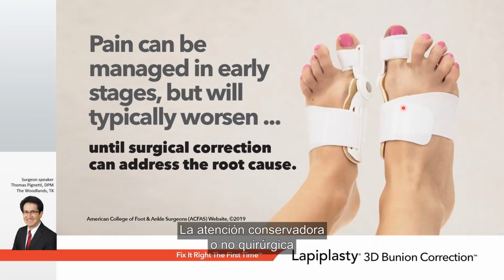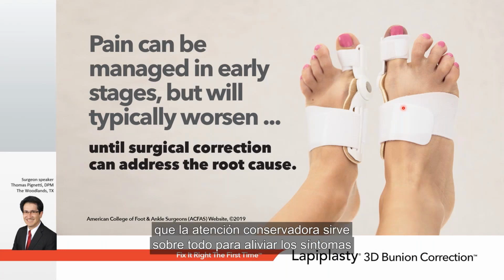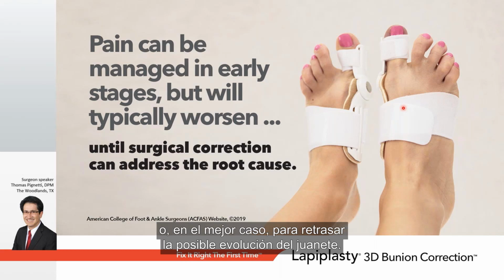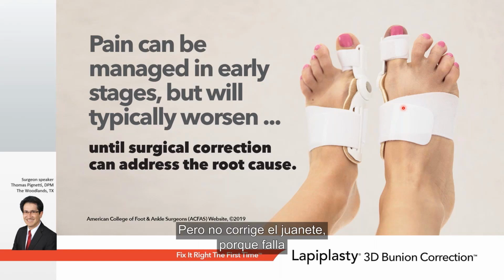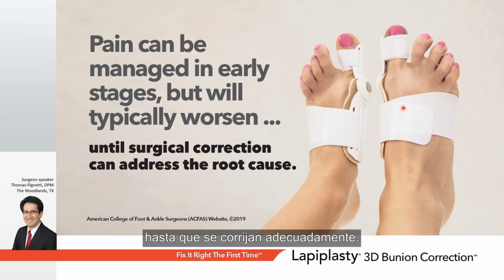Now, conservative or non-surgical care does have a place in all this, but it needs to be understood that conservative care functions primarily to alleviate symptoms or at best delay the eventual progression of bunions. But it doesn't correct the bunion because it fails to adequately address the root cause of the condition. In other words, you may be able to lessen the pain associated with bunions, but they'll typically worsen over time until they are properly corrected.